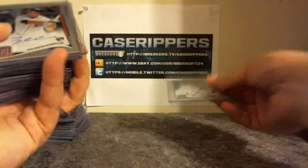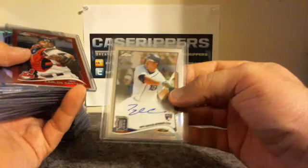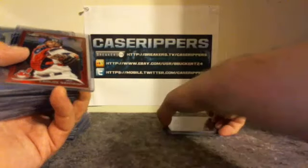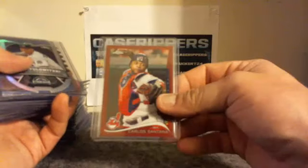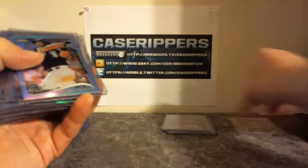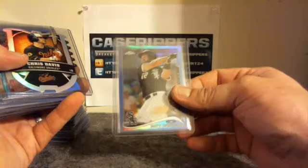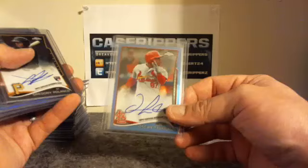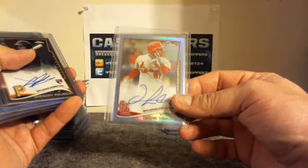Refractors. Alright, I'm going to do a quick recap this way. Nothing fancy. Castellanos base auto for the Tigers. Refractor auto to $4.99 for the Tigers of Tyler Collins. A red Carlos Santana for the Indians. Tulowitzki die cut. Matt Davison to $1.99 for the White Sox. Chris Davis die cut. Oscar Tavares, blue refractor auto to $1.99 for the Cardinals.